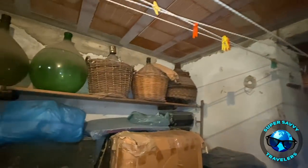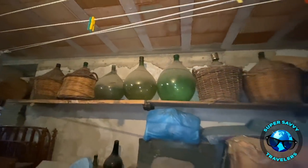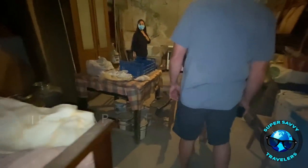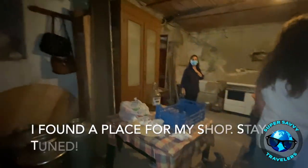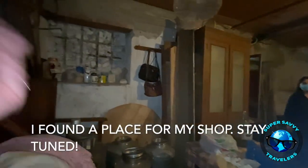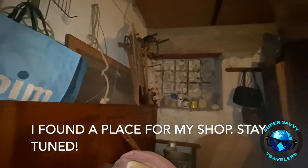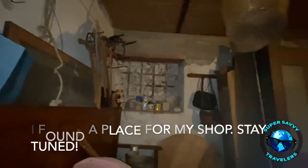I love it. Two big rooms with shelving and everything else. These bottles are amazing. I think I'm going to open a shop here in Santa Domenica with things like old milk bottles and these beautiful bottles, like a consignment shop.